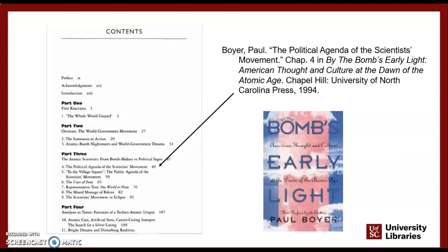Realistically, you won't have time to read multiple books on your topic from start to finish in just a single semester, so you need to learn to make efficient use of the monographs you find. First, look at the table of contents to see if one or more chapters focus on what you are researching and read those.